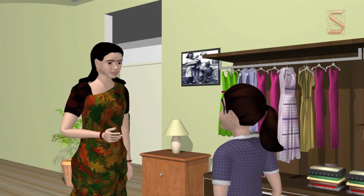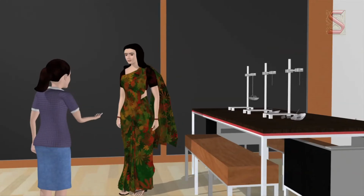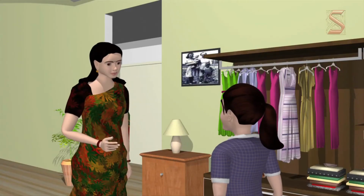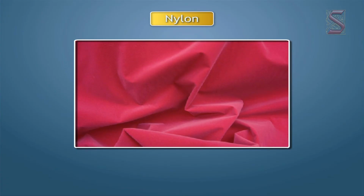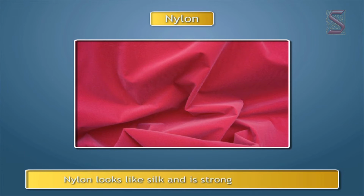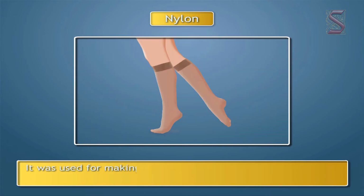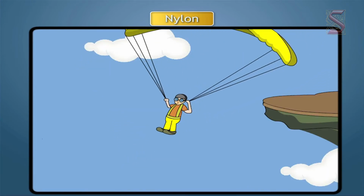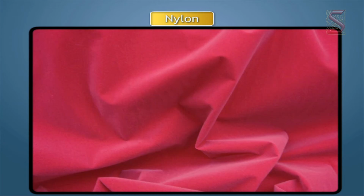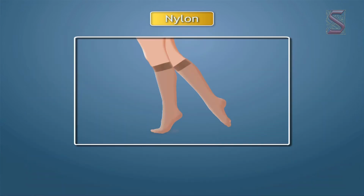Exactly. There is an interesting piece of information about nylon. What is it, Mom? The world witnessed nylon mania in the 1940s. What? Nylon mania? Exactly. Nylon looks like silk and is strong and flexible. It was used for making women's stockings, which were in great demand in the 1940s. But during the Second World War, most of the nylon produced was used to make parachutes. After the war, however, there was a huge black market for this product as the supply did not match the demand. Women had to wait for hours to get a pair of nylon stockings, and sometimes there were nylon riots.